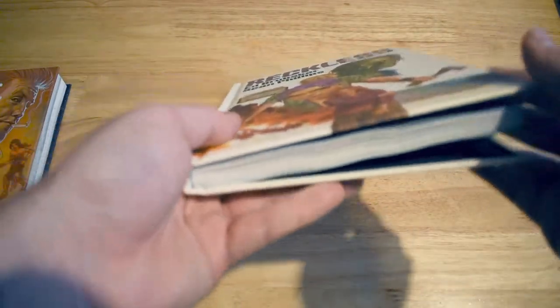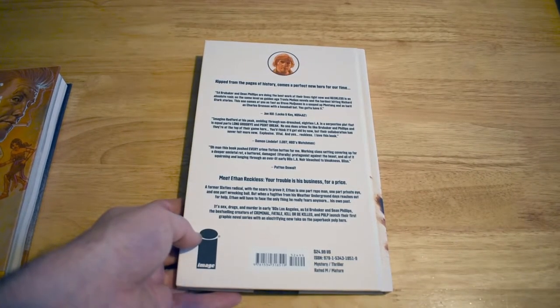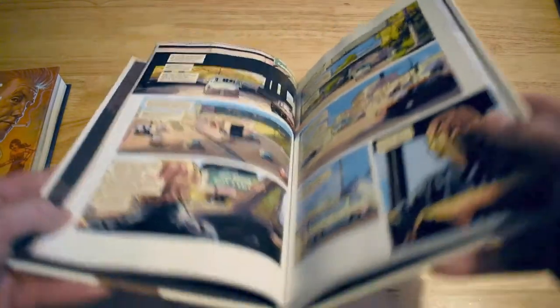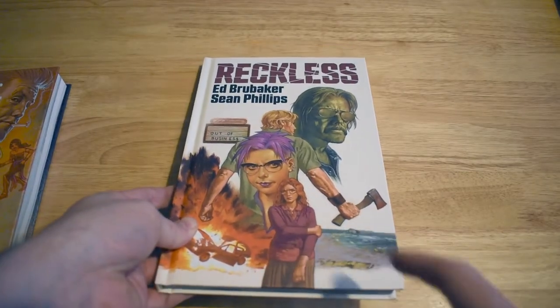This is one of a series of about 3, I think, that are coming out this year. 3 standalone graphic novels that probably don't intertwine that much, really. We'll be seeing more from this pair in this format soon.